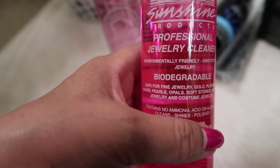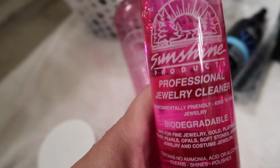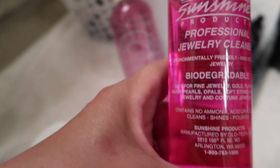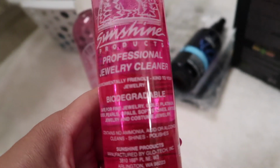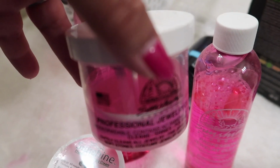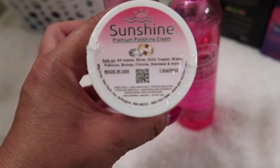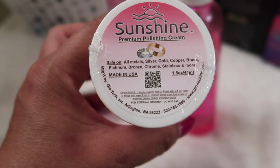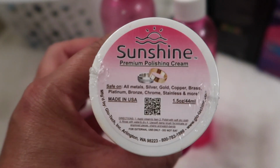I don't know if you can see this on camera. It's called Sunshine Product Professional Jewelry Cleaner. You guys, this is probably the best jewelry cleaner I have ever used. No joke. And I get this at our county fair every year. It lasts a long time. This is my old one. I bought another one. It came in a pack because I was really after replacing the premium polishing cream that it comes with. That is awesome.